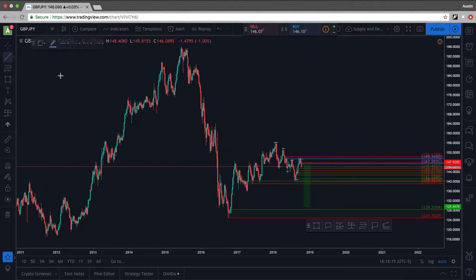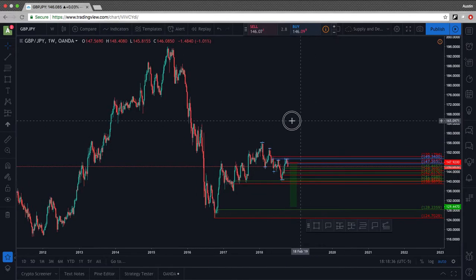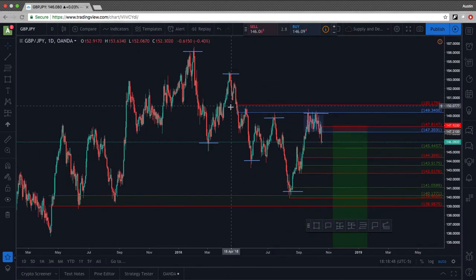But if we look dating back to September of '16, we saw this trend line here break at the beginning of this year. Draw it how you want it, however you like it. I don't use trend lines, I don't trade off them, but people do. Look out for them. So we saw that break. We haul this down to a daily time frame.